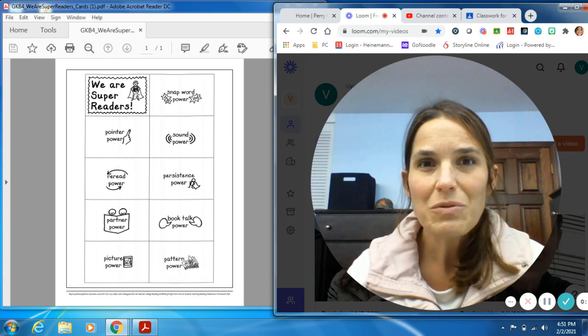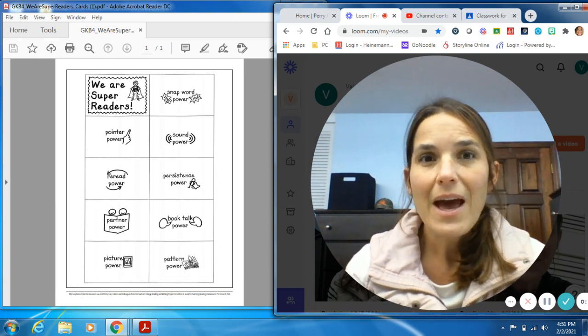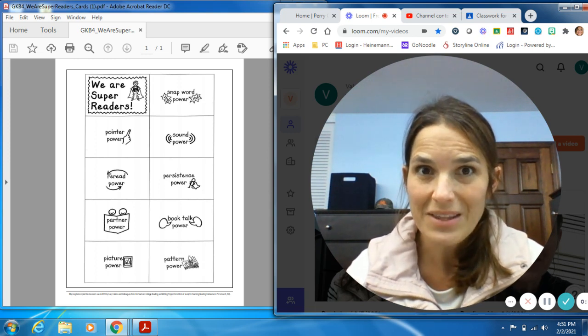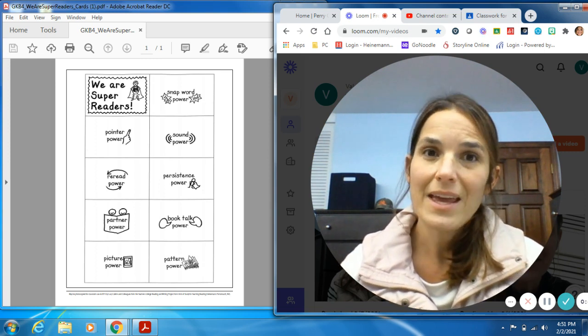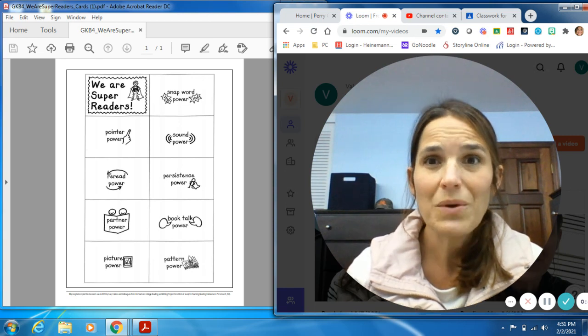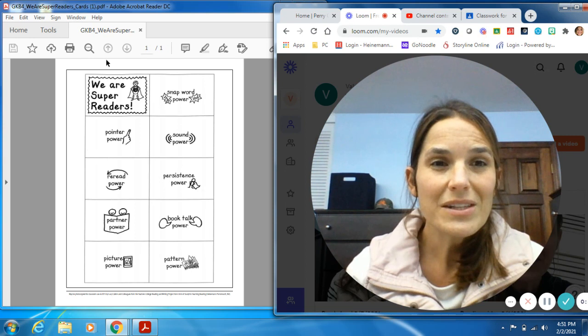And as you're reading in your book and you're showing your parents or grandparents how to be an avid reader, we can't forget about our super reading powers either. So let's quickly go back and review those. And then today, when you're sitting and reading, or they're reading to you, then you can remember these powers to use as well.